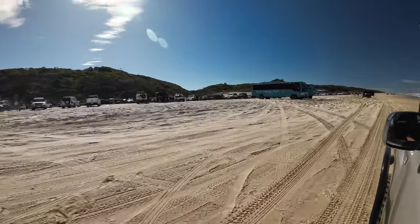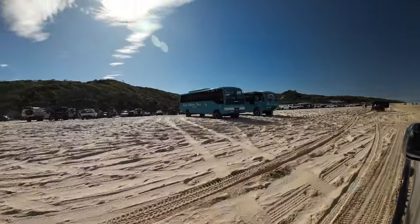This is Eli Creek in the afternoon at low tide, and it sure was quite busy.